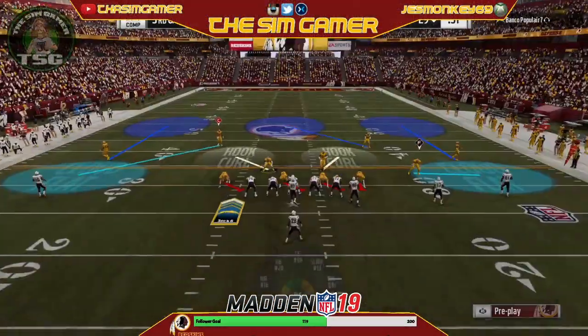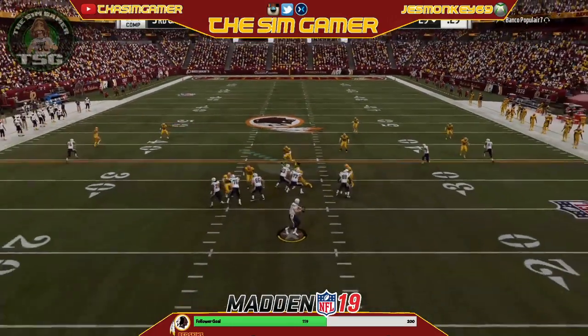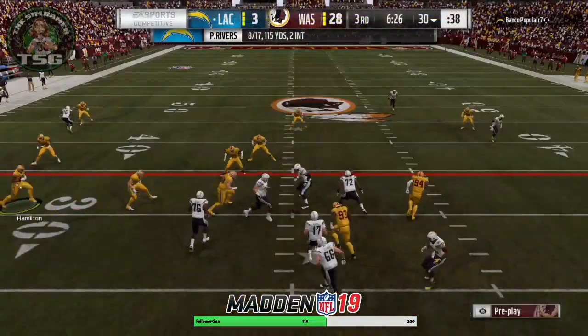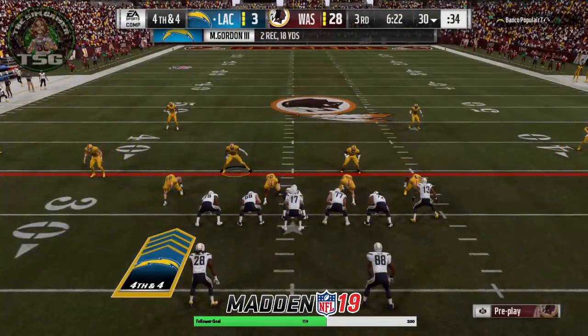Incomplete. So after the second down incompletion, they'll come up now against a 3rd and 6. To throw on third down. Rivers looking left side, and he's got a man. That's Gordon. It'll be a pickup of only a yard, and that's going to bring up the 4th down.